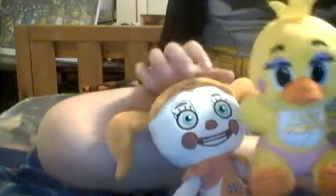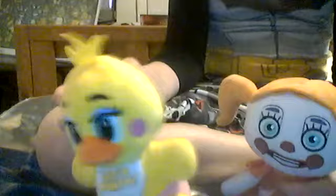A lot of people get angry about, oh, her eyes are green in the game, not turquoise. But I don't really see a big deal with that. It's not like it's that off. It's not like it's purple or blue or heck, red, yellow, black. There are so many colors they could have gotten so much farther away, and yet they did turquoise.